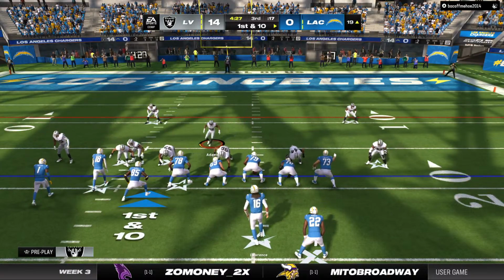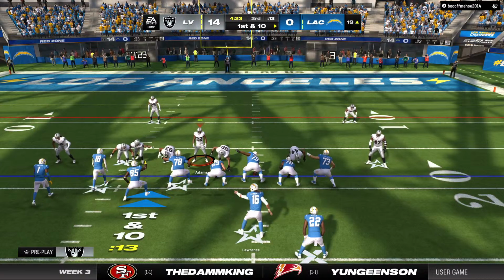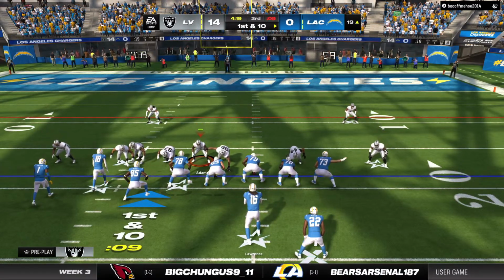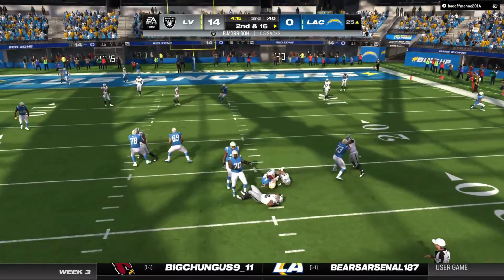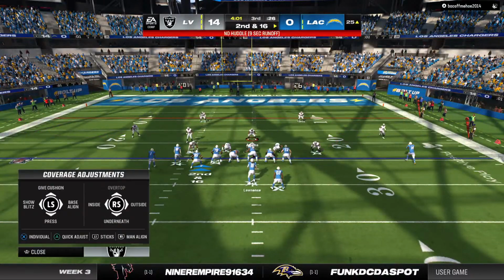So here's a 1st and 10 now, down inside the 20. Again, it's Lawrence. And he's wrapped up, taken down, back at the 25. And now it looks like they're going to be in the hurry up.